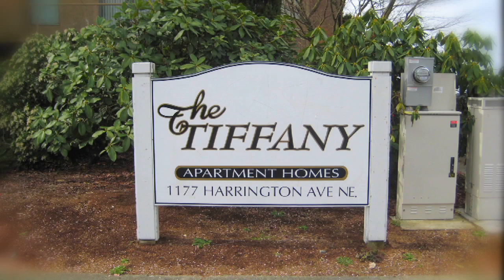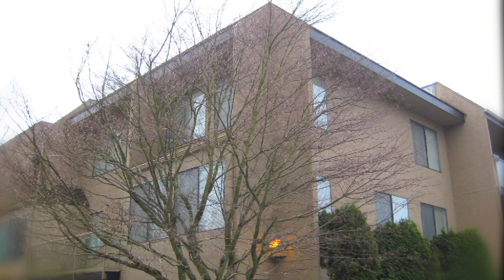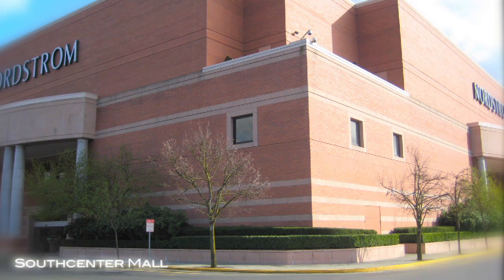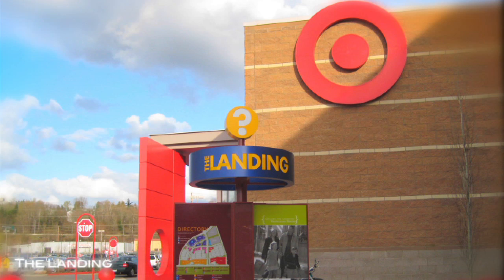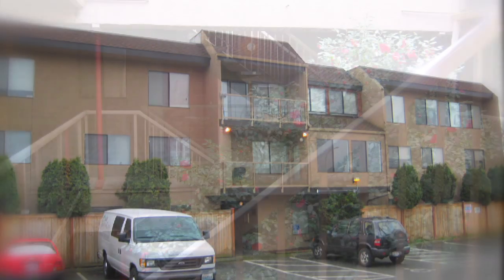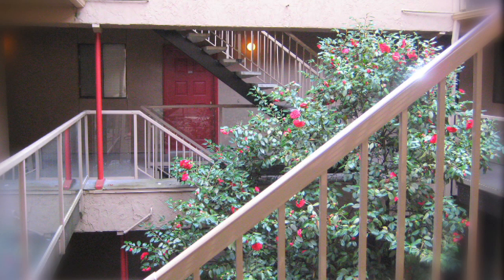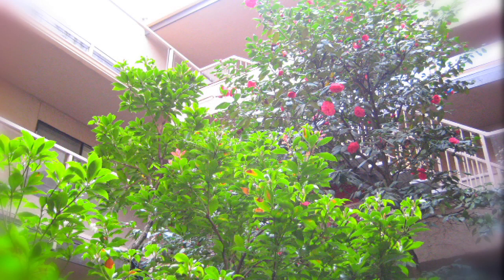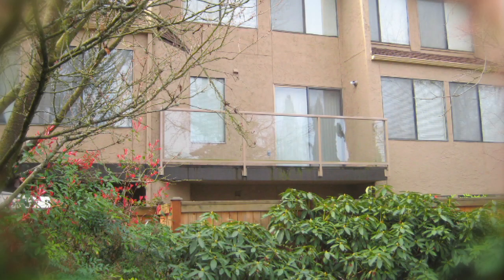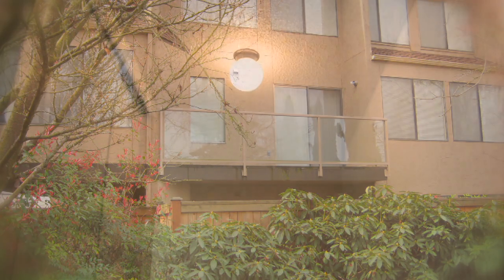Located in Renton, the Tiffany Apartments are in close proximity to the Renton Highlands, South Center Mall, the Landing Shopping Center, and just minutes from Bellevue. The property is developed around a garden area, which brings light and atmosphere to all the units while providing superb privacy. In addition, each unit has a spacious deck or patio for enjoying the outdoors.